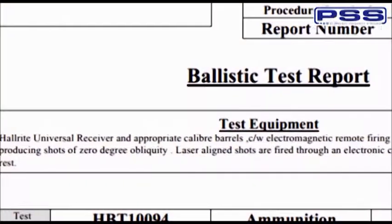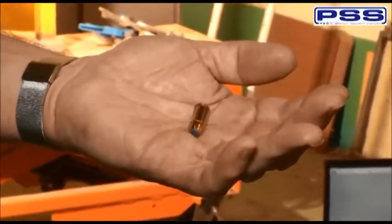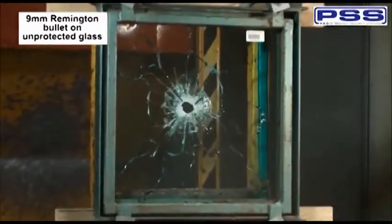The professional test facility is set up to approve new standards in the ballistics industry. Basically, the tests are conducted under protocols which have been generated for this new type of product, and the new protocols are controlled under the quality assurance specification that we work under. That's under the new ISO 9001. On this video, we'll show you tests with both 9mm Remington and 7.62 by 39 steel core AK-47 bullets. First, an unprotected piece of glass using the 9mm bullet.